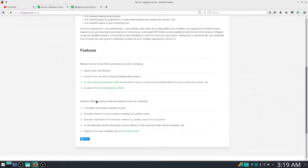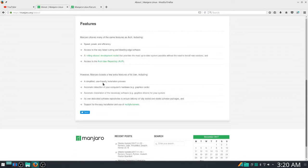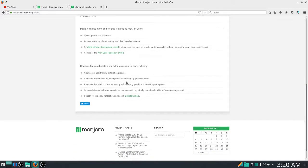Moving on. Features. Speed, power, and efficiency. Access to the very latest cutting edge, bleeding edge. Okay, they overemphasized that a little bit. Rolling release development model that provides the most up-to-date system possible without the install of new versions, so it updates your kernels and everything. Access to the AUR, of course. If you're using an Arch-based system, you're going to be using AUR. However, Manjaro boasts a few extra features.